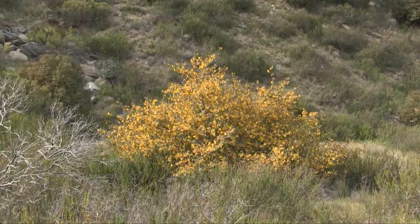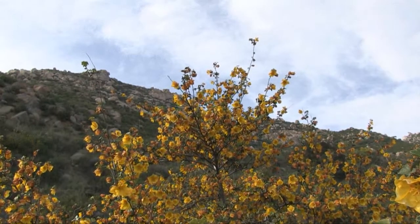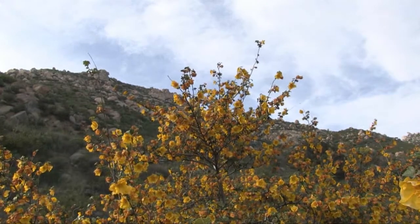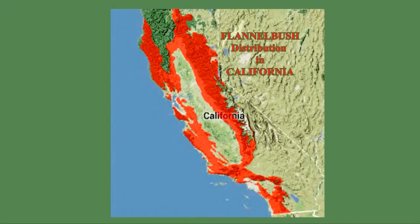California flannelbush, Fremontodendron californicum. This beautiful flannelbush is growing about 50 yards from a freeway in a swale where water from a small watershed collects. The species is in the mallow family, and the genus has distribution from Mexico to Arizona and California.